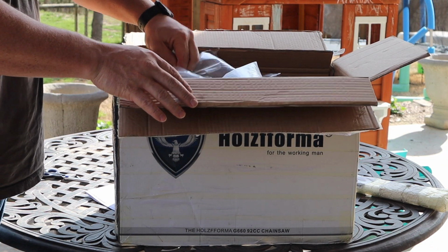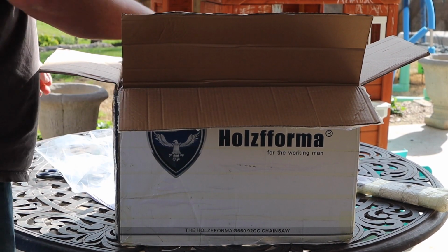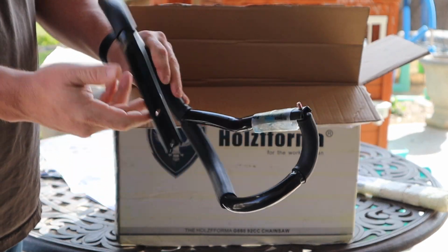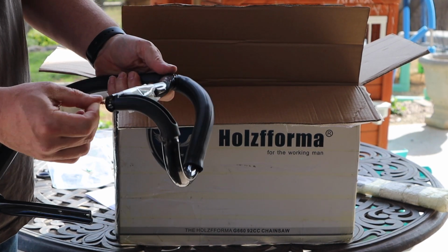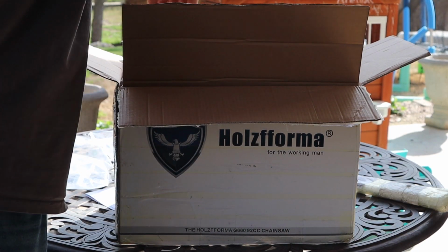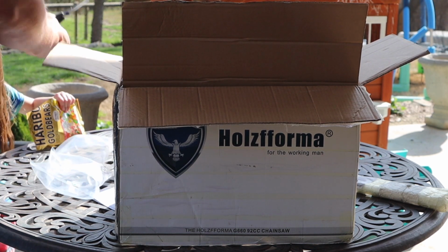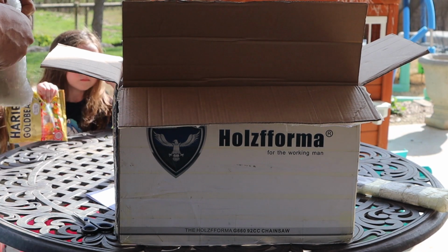Okay, bubble wrap, bubble wrap, bubble wrap, bubble wrap. Wow, that's a monster bar. I don't know what the size of this thing is. My dad bought it all on Amazon, another Amazon purchase, so I think it was on Amazon, so we'll see. I think it's a big one though. Bubble wrap. Inside this bubble wrap.